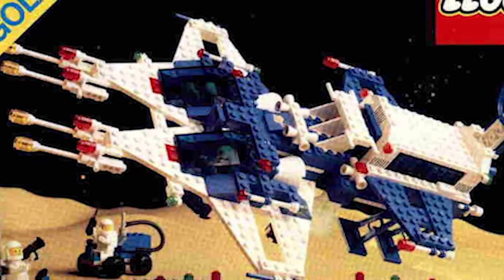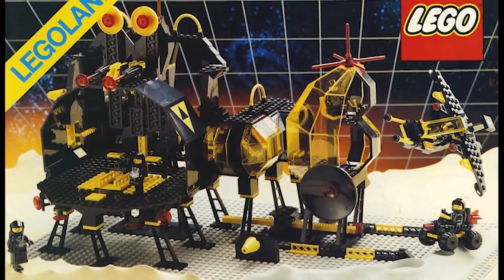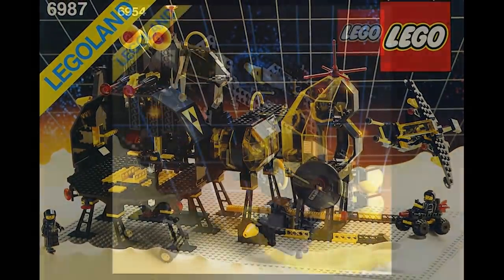Number 4 is Legos. I realize that Legos have been around for a very long time, since before the 80s, and they still exist today. But specifically what I'm talking about are the 80s space set Legos. Space stuff was huge in the 80s, so there were tons of different 80s space Lego sets. I ended up getting a few of them. I liked all the ones that I had. They were all pretty cool, but my favorite was still the Blacktron.